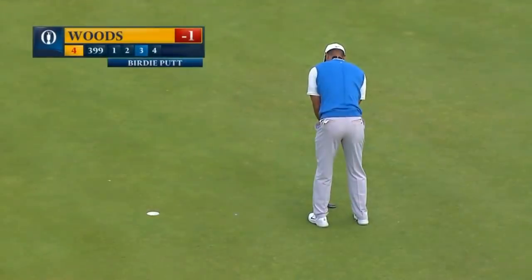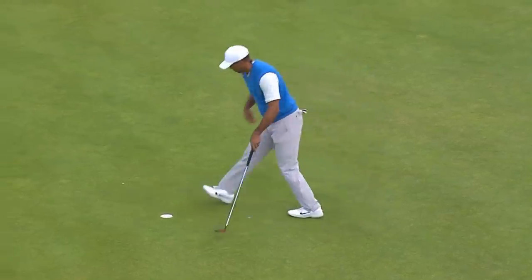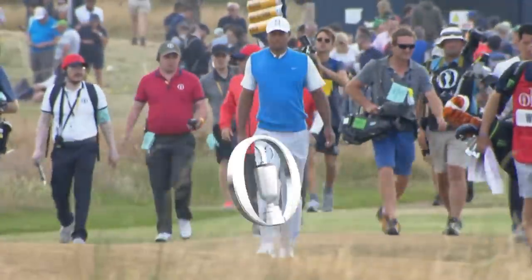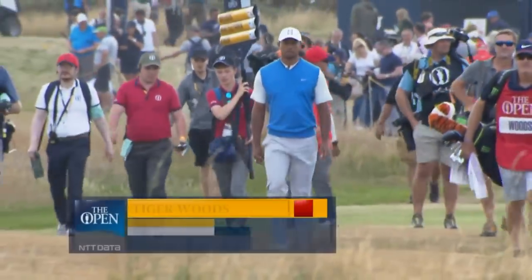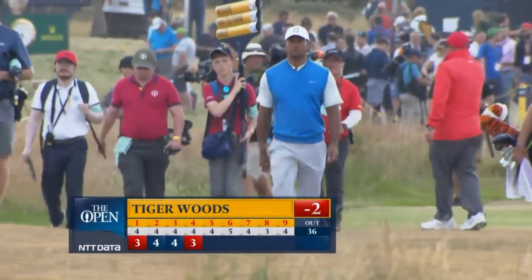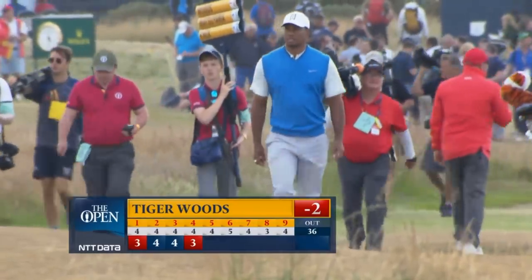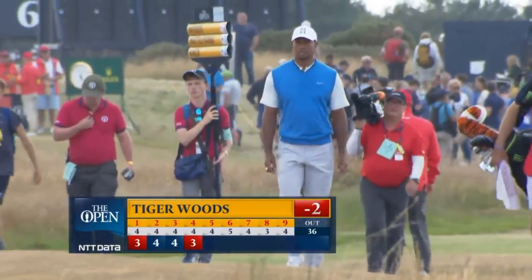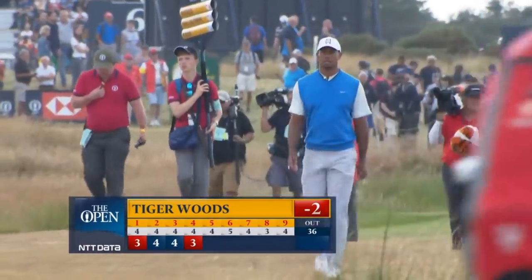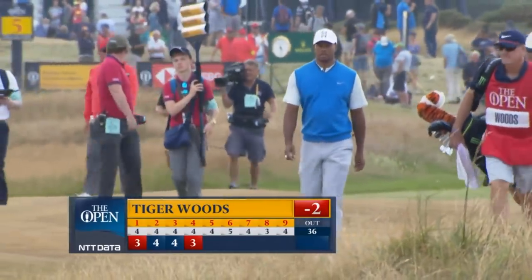We were talking about how far back he was laying the ball at Hoylake in 2006, and I was reading what Padraig Harrington had to say, that Tiger was the best at doing it because he used to be able to fly the ball so high using a softer ball and get the ball to sit down softly. And he said that it may be more difficult in 2018 to do that with the ball being a little bit different, but over these first four holes it looks like he's managing quite nicely.